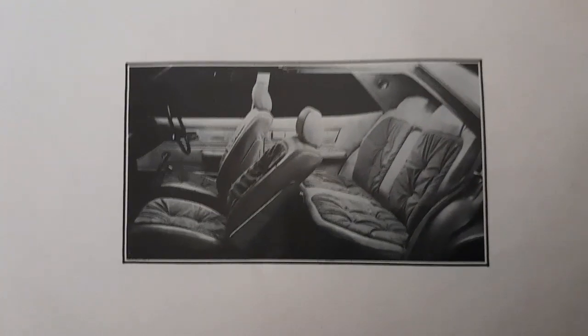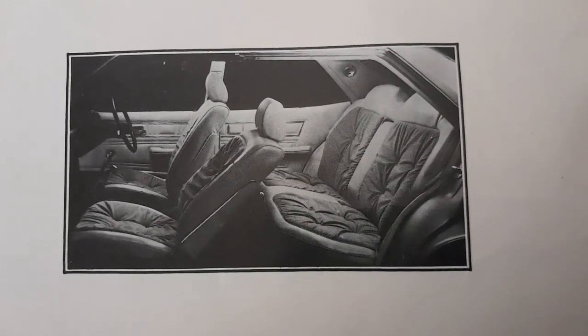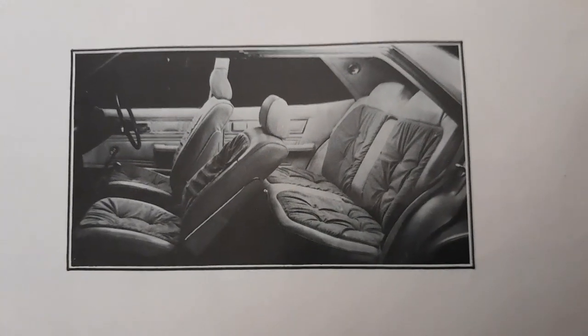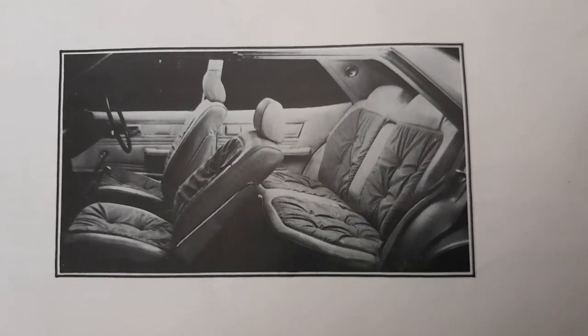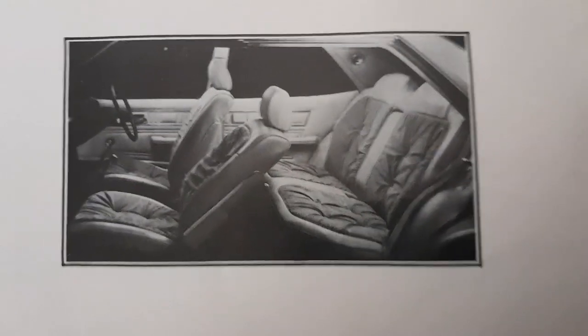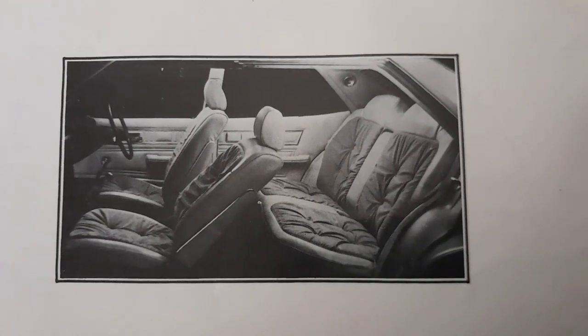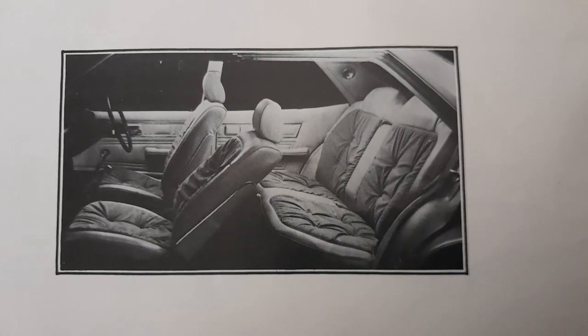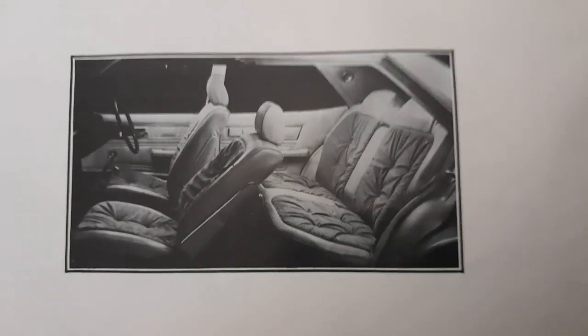And now that we've turned the page again, we've got a side view of the interior cabin, not so spacious, but looking very luxurious, even though it's in black and white. I have seen one or two of these, but not many with that sort of interior. It looked very comfortable, and I think they were, for all intents and purposes, a very comfortable car, be it small, but very comfortable, I must say that.